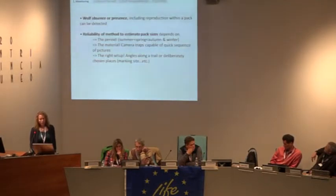So we did this monitoring, of course, where we had the pack, and basically you can definitely use these camera traps to determine wolf absence or presence, and also reproduction.